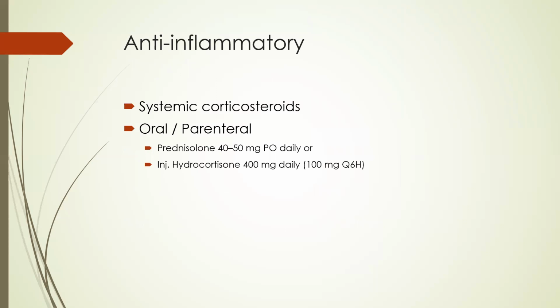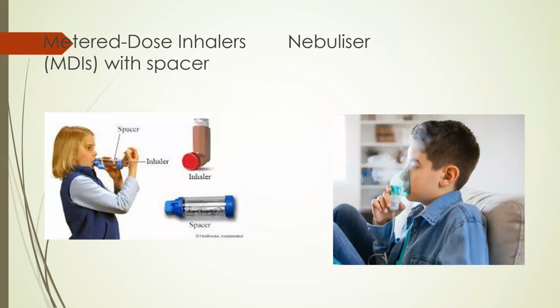Anti-inflammatory, that is systemic corticosteroids, can be given either orally or parenterally. For example, prednisolone and hydrocortisone. For administration, both metered dose inhalers and nebulizers are equally good. There are certain advantages and disadvantages of each.